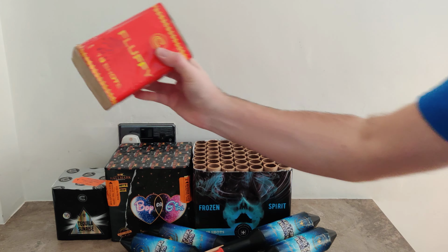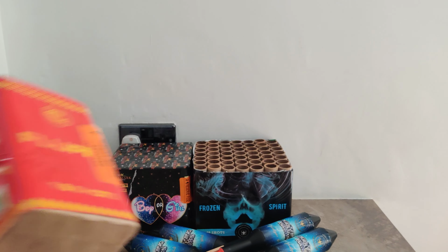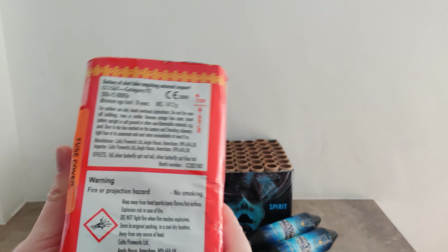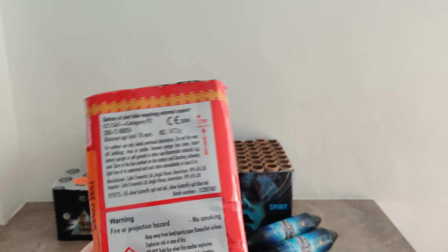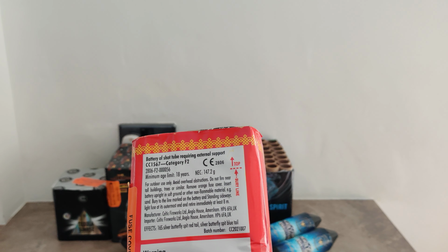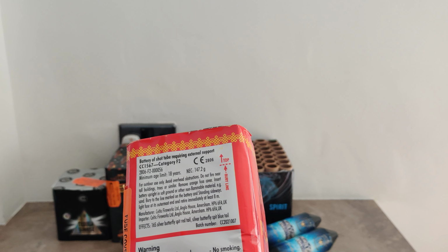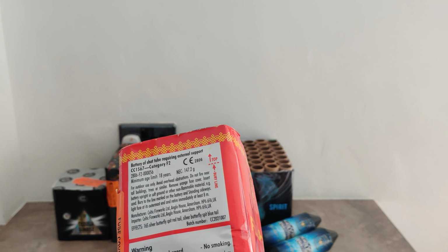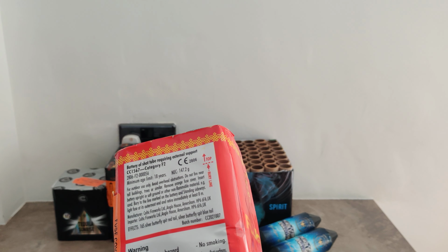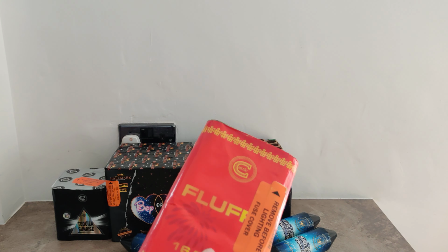Another low noise piece here from Celtic, Fluffy, 16 shot. I want to see what it says on the description here, because I don't know quite how you would call the first effect. So it says 16 shot silver butterfly, silver butterfly spit, red tail, silver butterfly spit, blue tail. So how I'd describe it, it's almost like a spinning comet.